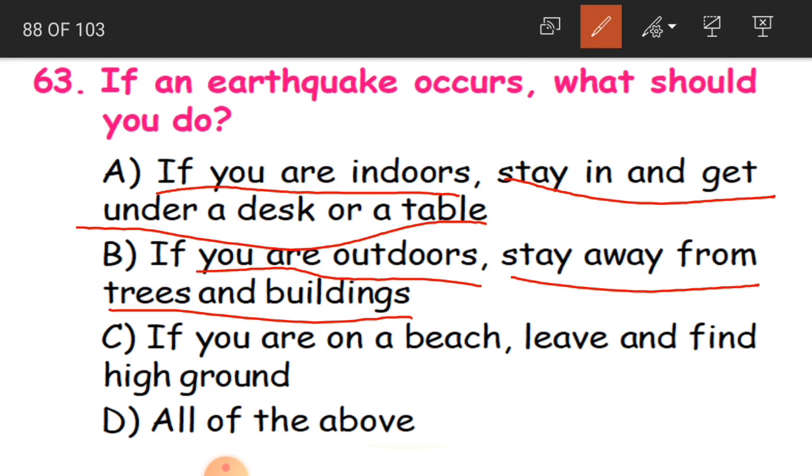Now if you are on a beach, leave and find high ground. Suppose if you are on a beach, what is that, children? Some sea coast or river coast near a water body. If you are there, you have to leave that place and find high ground, because beaches are situated near the low grounds. They are all located on low grounds. So you will be having more damage in those particular places. So that is why you have to leave that place and come to the high grounds. High ground is like plateaus and all. Plateaus in the sense just a high level elevated land area.